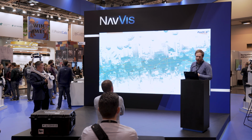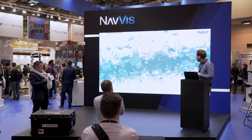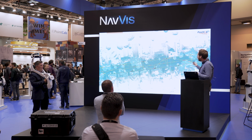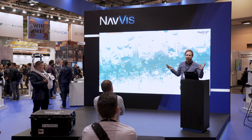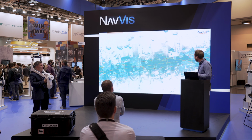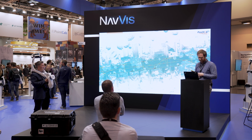And if I zoom in further, you can see a little bit more detail there. But what I've found is this type of trajectory map is actually quite artistic. It looks really nice to present to customers in demonstrations.